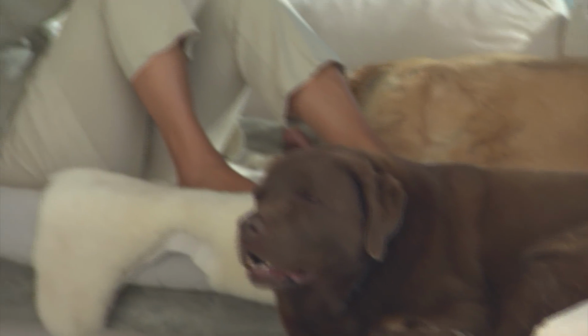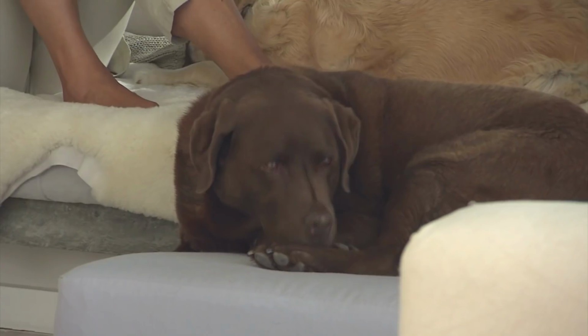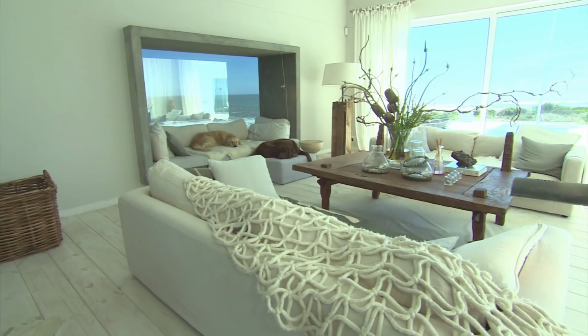But then our dogs fell in love with this window as well, so we are kind of fighting over it, and they usually win. If I lived here, I know that this would be my favorite spot.